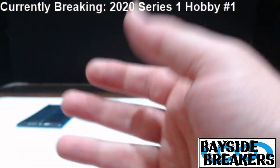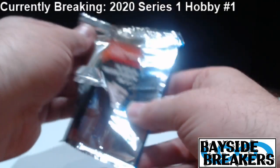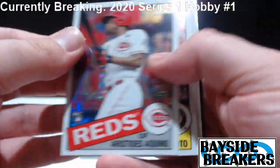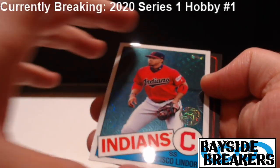And let's see what's in the silver pack. Good luck to everyone. Hopefully we can pull something out here. Aristides Aquino, Juan Soto, Bryce Harper, and Francisco Lindor.